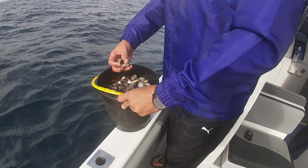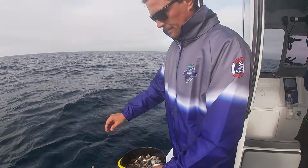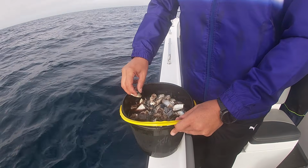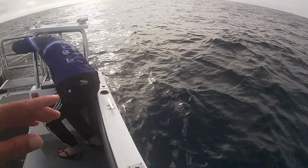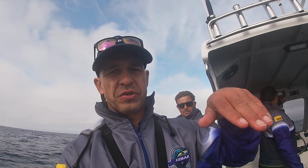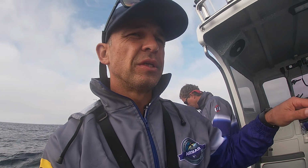So we're on the chum bucket now. What you do is you throw in the chum. It goes in a line, and as it's starting to drift down, you create a chum line like this in the water. You're trying to lure that fish up to come into your chum line. And as soon as you see them in the chum line on the sonars, you start putting out bait as well. So that's the plan.